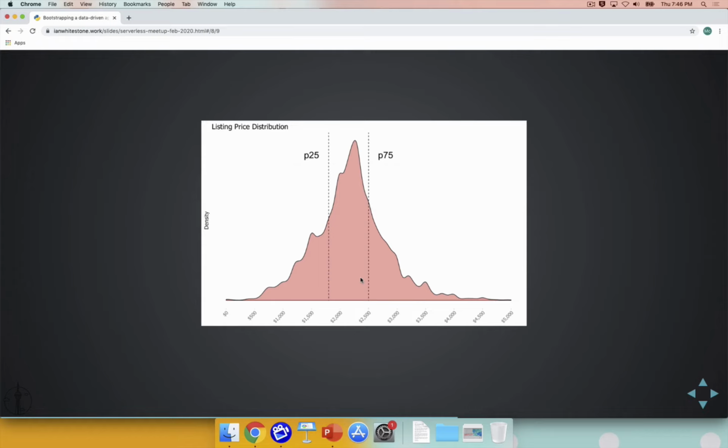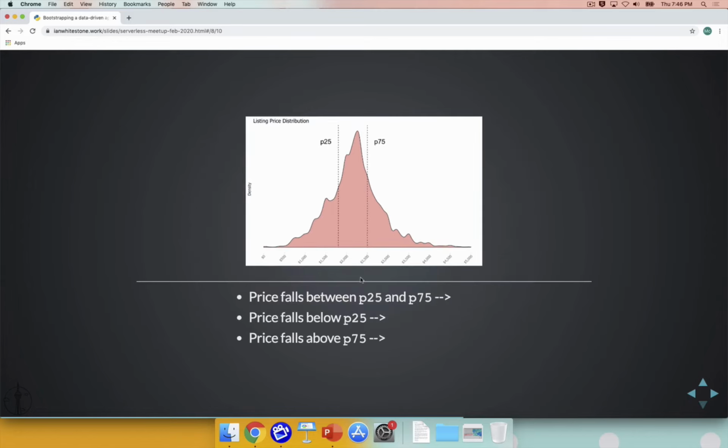One is a model to predict the 25th percentile. Another is a model to predict the 75th percentile. And then from there, it's pretty straightforward, right? For a given set of apartments, we can predict the lower and upper bound for where 50% of those prices would fall within. And then using that, you can say, hey, if the price falls between P25 and P75, I'm going to call that typical. Falls below that, I'll call it price low, and if it falls above that, I'll call it high.